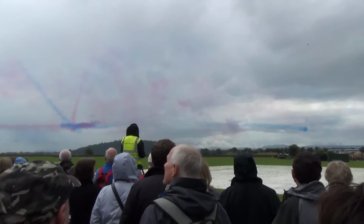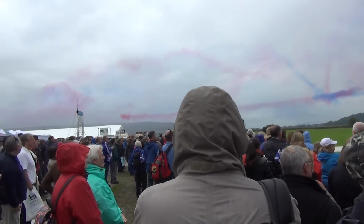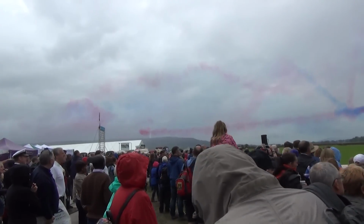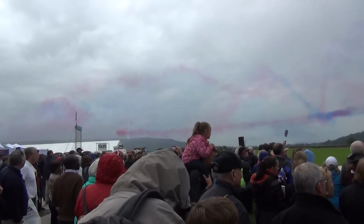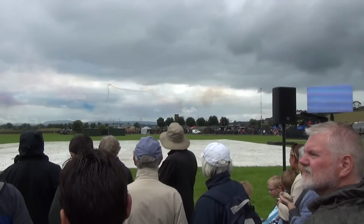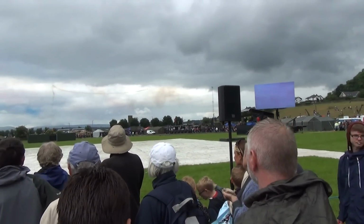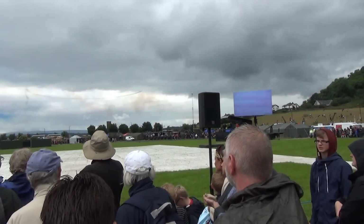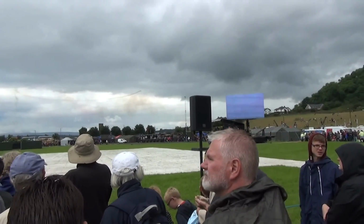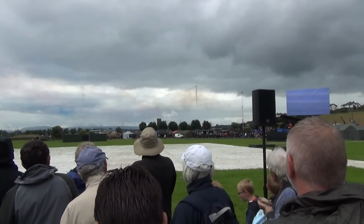With his smoke changing from blue to white on the right-hand side is Red 7, Synchro number 2, Flight Lieutenant Mark Lawson. It's Mark's second year with the team, and his background is solely on the Tornado GR4, where he spent 3 tours and became a qualified weapons instructor. I've got to say a big hello to Mark's mum, Catherine, and Aunt Caroline, who are watching Mark display for the first time today. So a big hello to you guys.